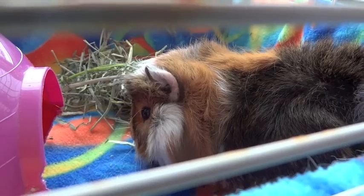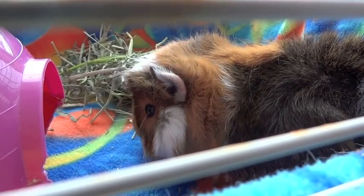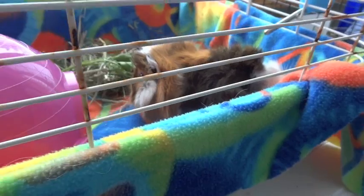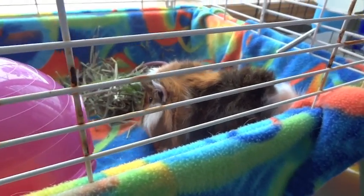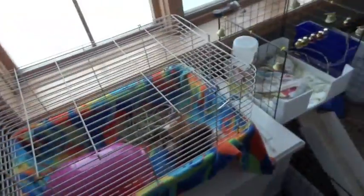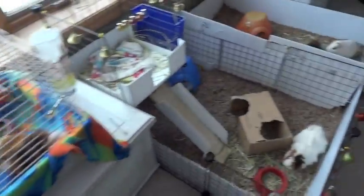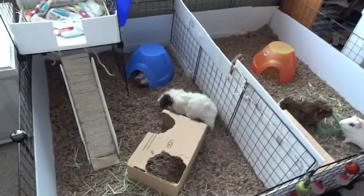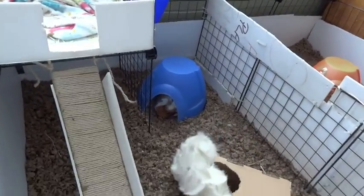So I'll just show her. She's not doing any of the hunching right now, which is good. She's just not very active, not feeling herself. She's eating some hay, so that makes me quite happy, but she's definitely in pain right now. Oh, Pippin. It's very cute. You can see Winnie in there sleeping.